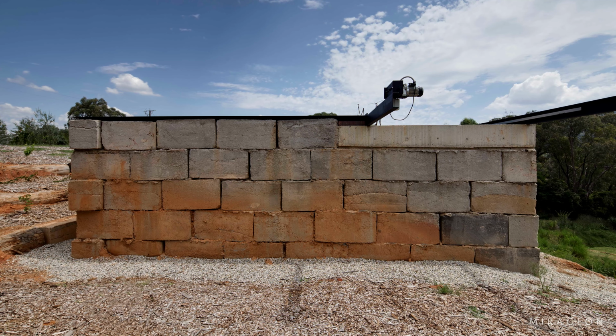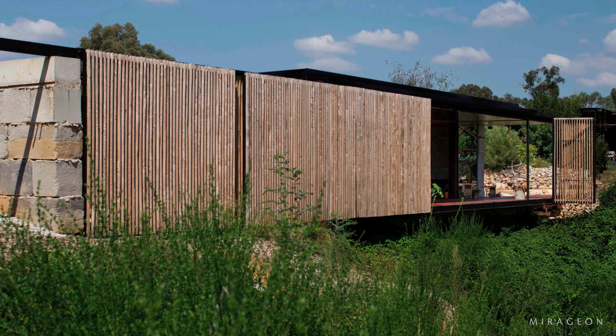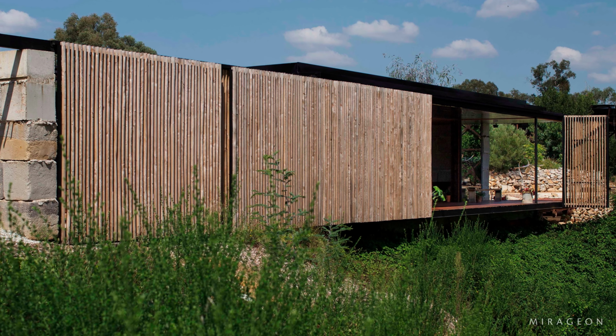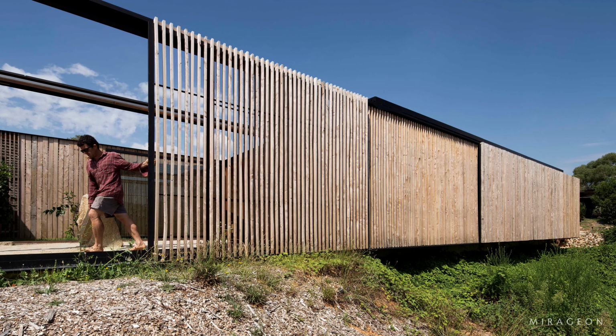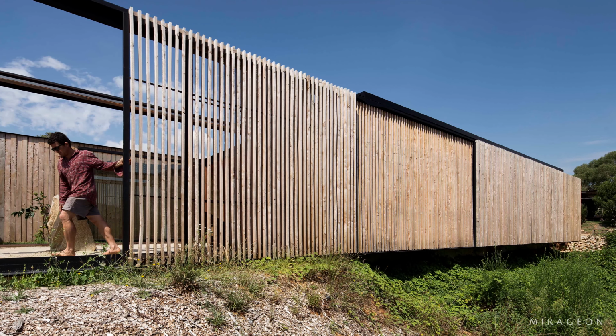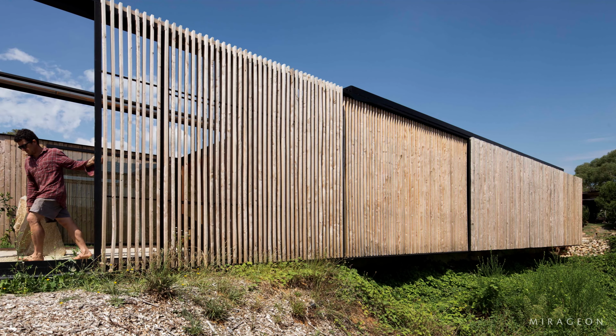The house features a highly operable envelope that takes advantage of the local breeze, passively cooling it during the summer months with cross ventilation. In the colder months, solar incidence is maximized with the reversal of a 14-meter section of the roof that can open over the deck, allowing the sun to passively heat the dwelling for most of the year.